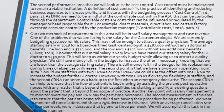Controllable costs are costs that can be influenced or regulated by the manager who is held responsible for them. For example, direct materials, direct labor, and certain factory overheads are controlled by the production manager. The other two methods of measurement in this area would be staff salary management and case revenue.